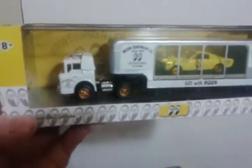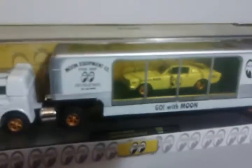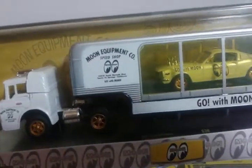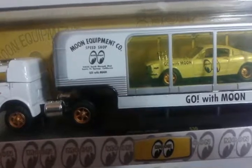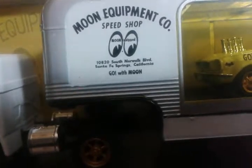But yeah, I thought maybe this one with gold wheels, but it's 7,800, so it's definitely not one. But it's got a white Mustang in there. It looks yellow, but that's because it's got the yellow tinted plastic window. Let me see if I can zoom in a little bit better. Moon Equipment Company, Speed Shop. I don't know what that says, but there we go, an address.